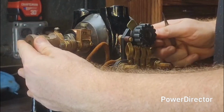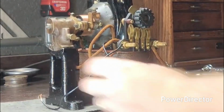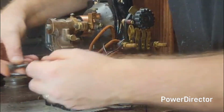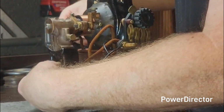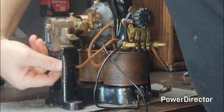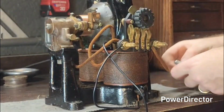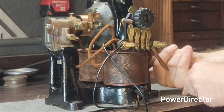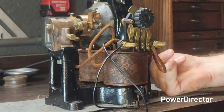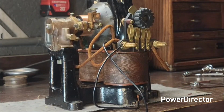Okay, now slide that in there just like that. Now we're going to put the bolts in that secure the housing to the main casting. I'm just going to finger tighten these for now. And there's one. And here's the other one. Okay, good.